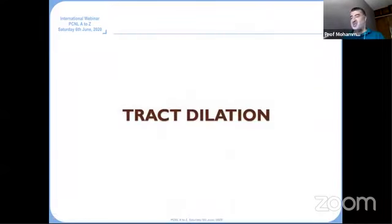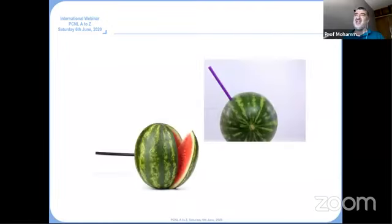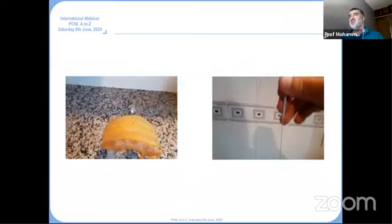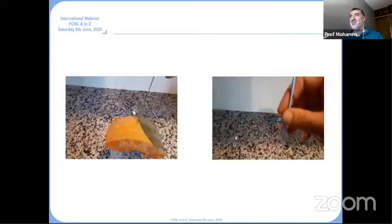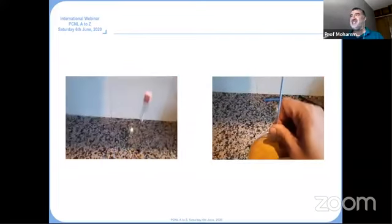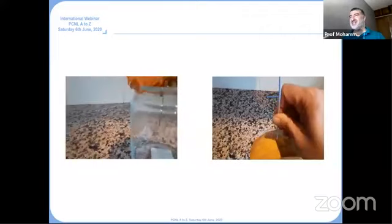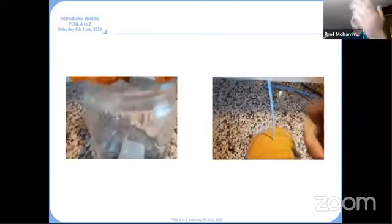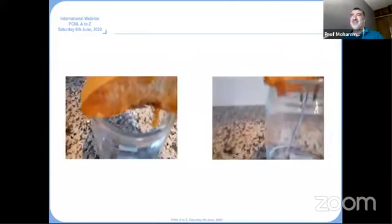Also, we know how to do the puncture now with these models. So we have to learn how to do tract dilation. It was reported to learn this on a watermelon. It was winter, and it is difficult to have watermelon in winter in Morocco. So my wife was preparing couscous. This is our kitchen, and I see this small part of a pumpkin. So I thought, yes, this is a great idea, and I have trained on it.